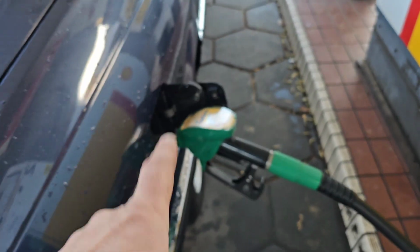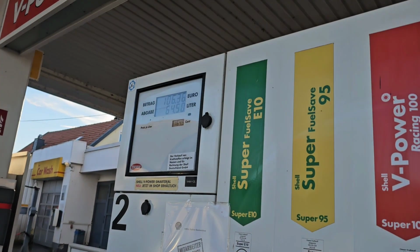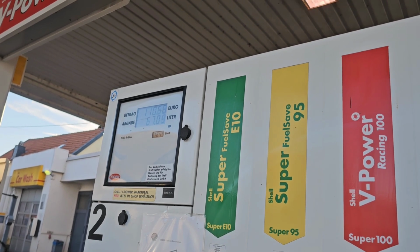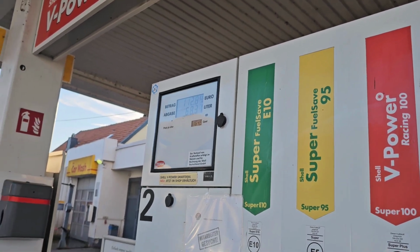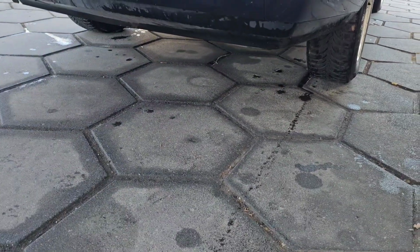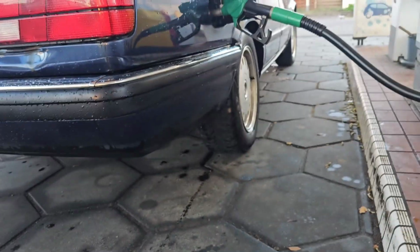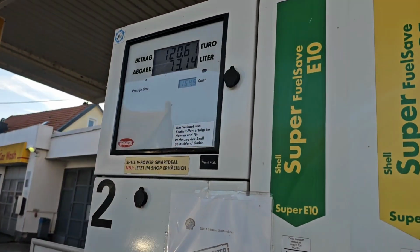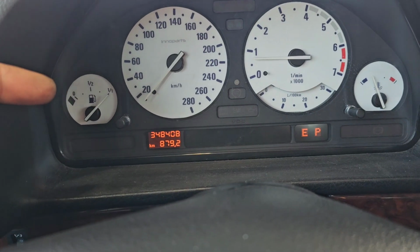Now, for the first time in 1000 kilometers, we are going to fill up the tank completely. We are over 100 euros, 110 already, and it's still going. So, like I said, first time. I hope it's not going to leak somewhere. This is just water because I washed the wheels. Oh, perfect. 120 euros. It reads full.